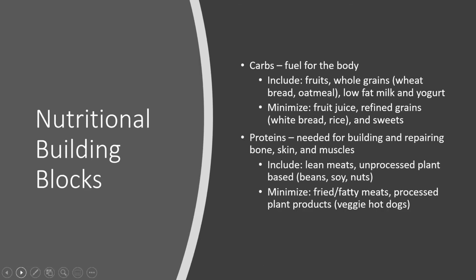Our second building block being proteins. I think most people tend to know they need protein to build muscle, but it's also important for repairing your bone and skin. So kind of maintaining that skin intactness that we need, and then keeping your bones strong.